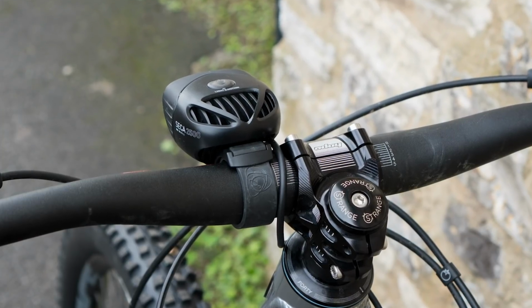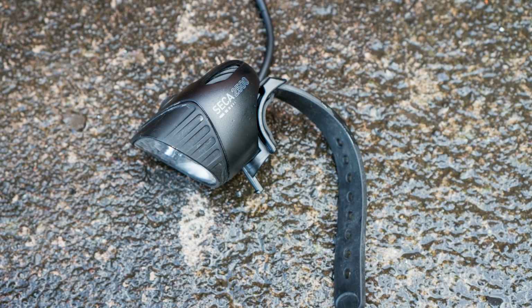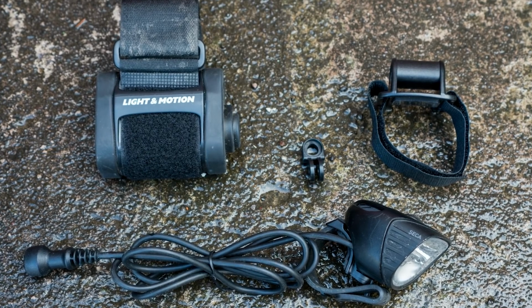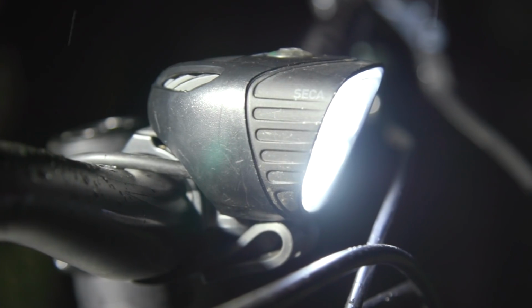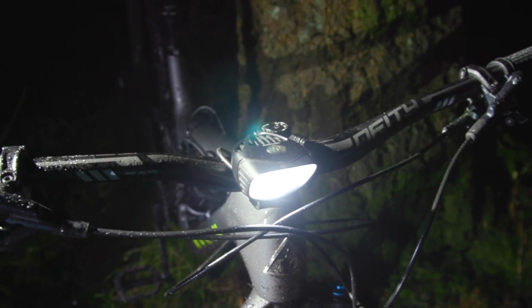The light's supplied with a bar mount that's compatible with both 31.8 and 35mm bars. There's also a helmet mount and a GoPro style adapter. It has an IP67 dust and waterproof rating, and the single button on the back of the light is easy to use and cycle between modes. Its runtime was longer than claimed, and we found that the on-trail performance was really quite impressive.